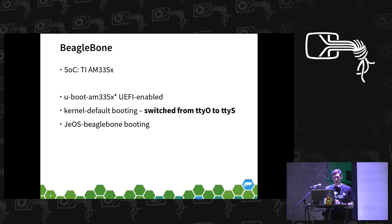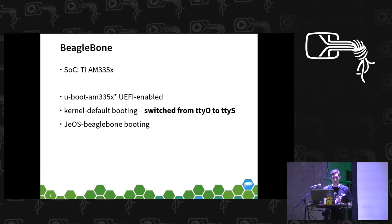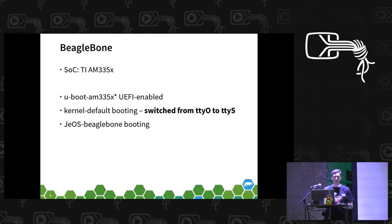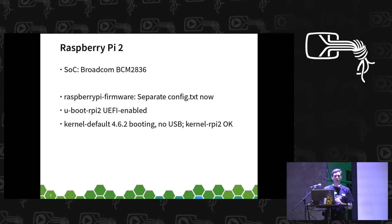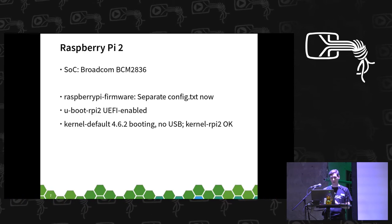Moving on to the Raspberry Pi 2. So it is possible to use the kernel-default 4.6 from Tumbleweed to boot into the device. Unfortunately, not kernel-lpae, but there are some drivers still missing or not working there. So for now, you still need to use the contrib.